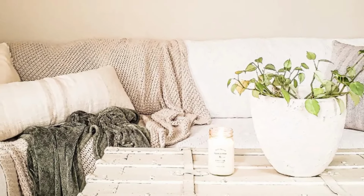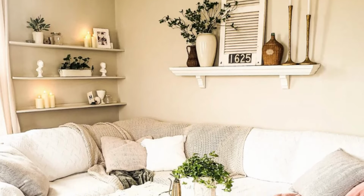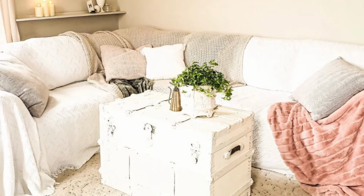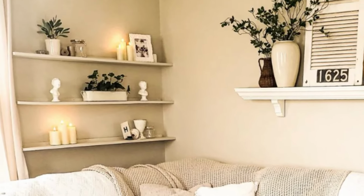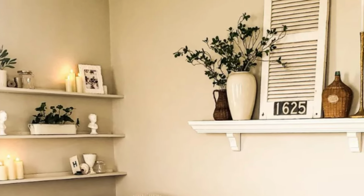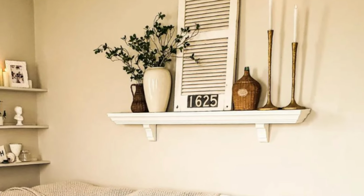By adding shelves to a room in neutral cottage style, you can easily update and refresh the decor by changing the items displayed on the shelves. This allows you to experiment with different design elements, colors, textures, and styles without making permanent changes to the room.